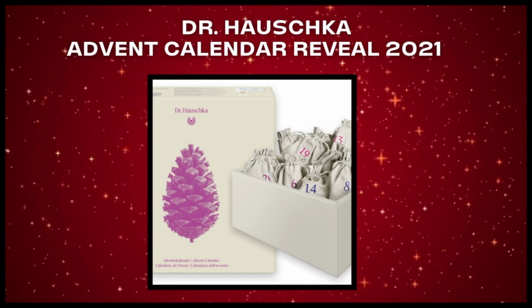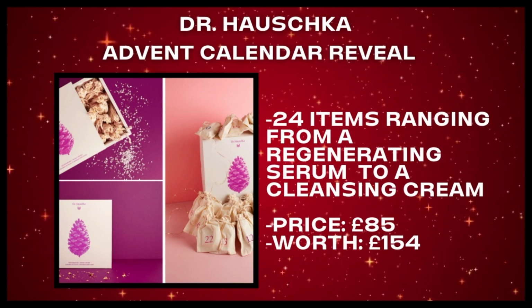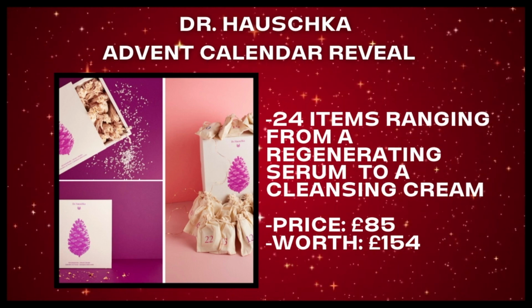Today we're going to see what's inside the Dr. Hauschka Advent Calendar. So this Advent Calendar is priced at £85 and it's worth £154. And it contains 24 beauty treats.